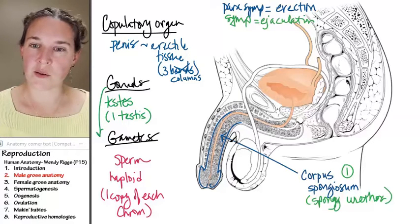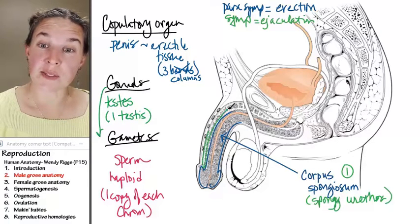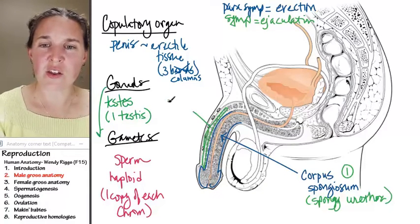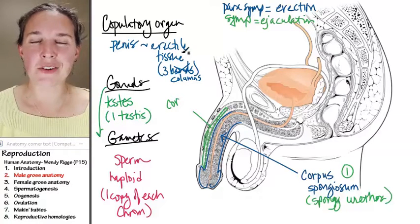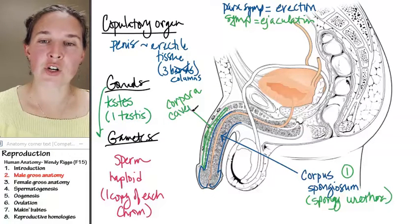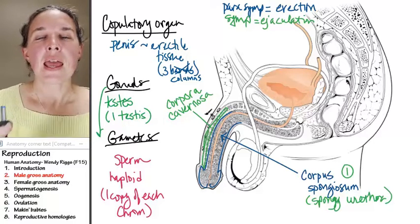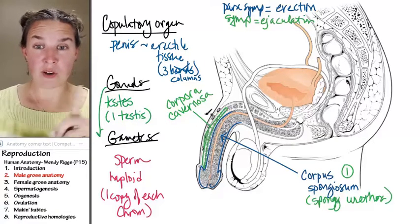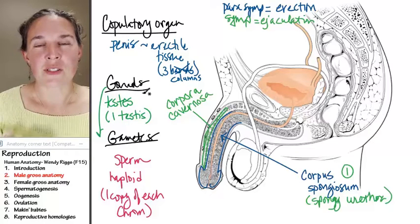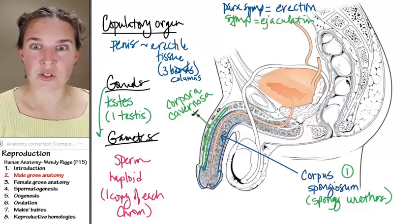But I told you that there were 3 columns, and there are. This is one of my other 2 columns. And in this diagram, we can't actually see both of those. This is called the corpus, and my other 2 are called corpora, plural, cavernosa, corpora cavernosa, and that's plural. If we wanted to say we just have one of them, it's corpus cavernosum. So when you see corpus cavernosum, it's the same thing as corpora cavernosa. It's just singular, and corpora cavernosa is plural. So it reminds us that there are two of these things.